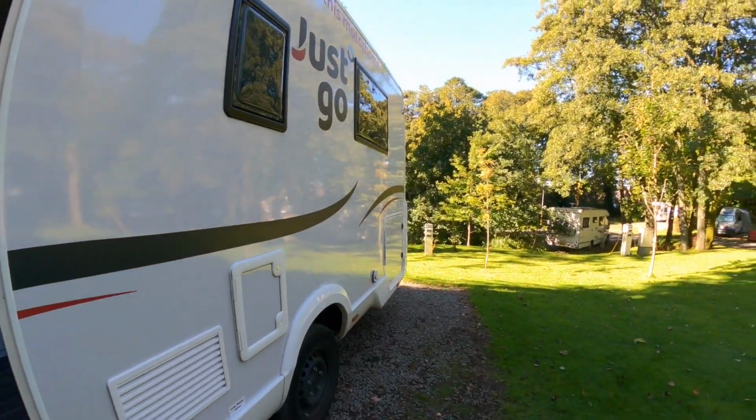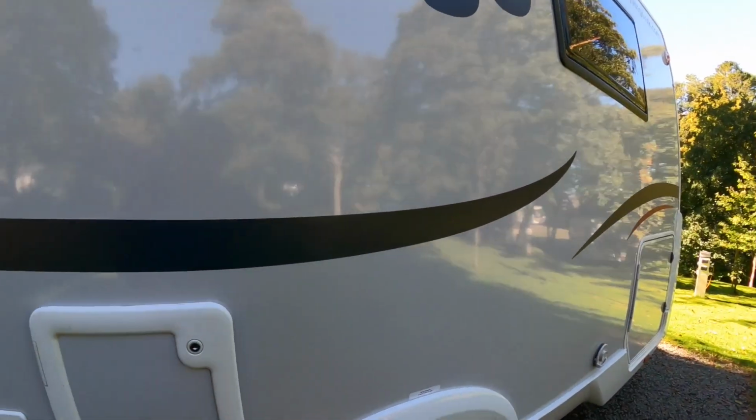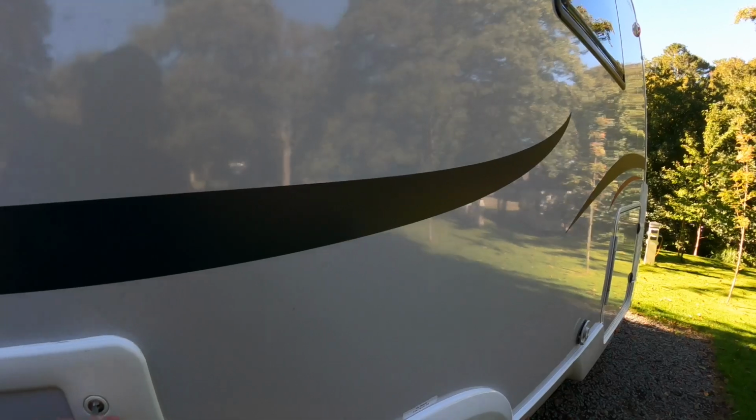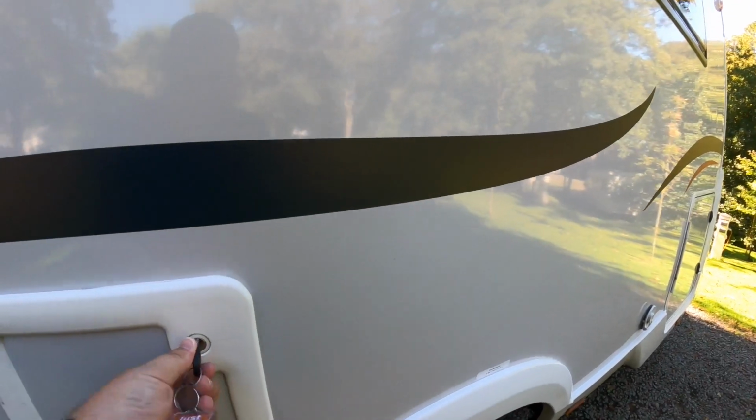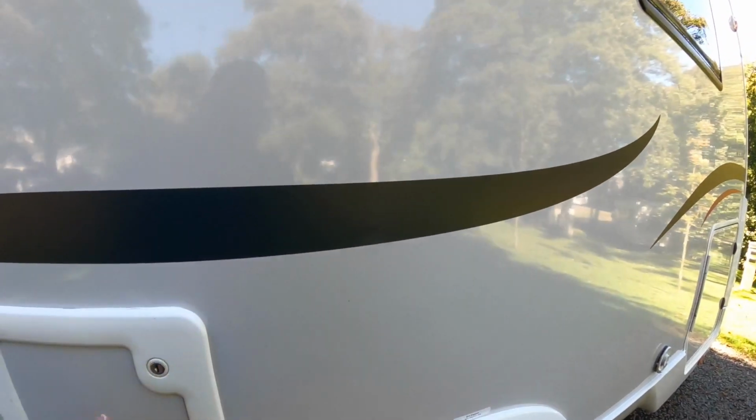Right, so this is the outside. Lisa's just talking to the people that work here, but the people that work here actually get to stay here the whole time. I'll show you the toilet if I can get it open.